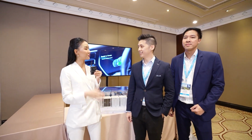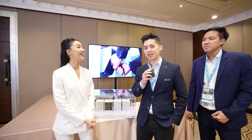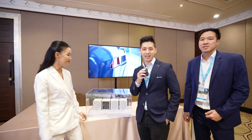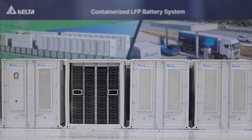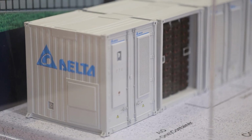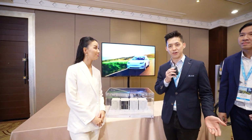So can you tell us about this cool energy infrastructure solutions? Absolutely, we are so excited to showcase our latest and greatest technology today. What you're seeing today is our latest battery product in the market. All the batteries are stored in a containerized solution that's easy for transportation and easy for installation as well.